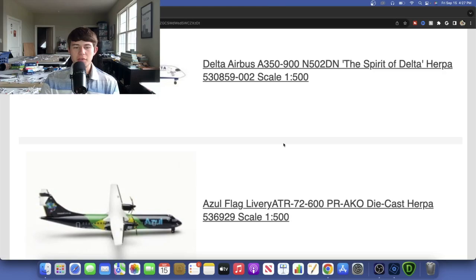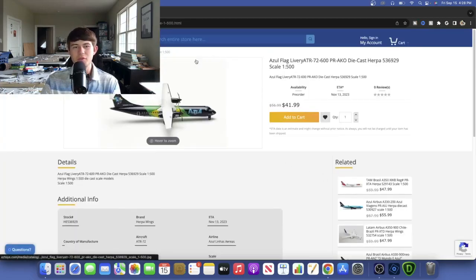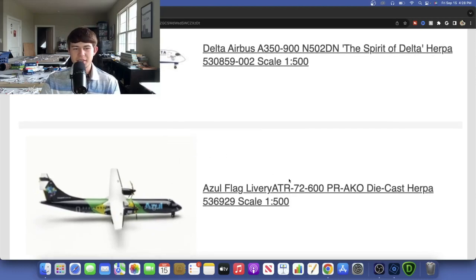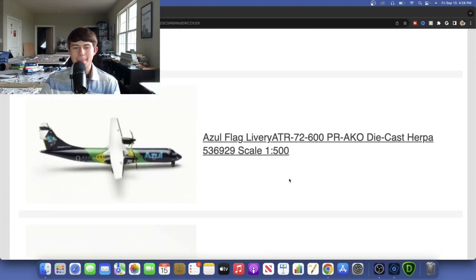And we have the Azul flag livery, ATR 72-600 Papa Romeo Alpha Kilo Oscar. One that looks better than some of the others, to be quite honest, but then you look at the fan blades. So yet another really cool aircraft though. $40 maybe, $41.99. Pretty interesting, pretty interesting. I don't know if that's Easy Toys or what that is. I'm thinking that's Easy Toys, but who knows.